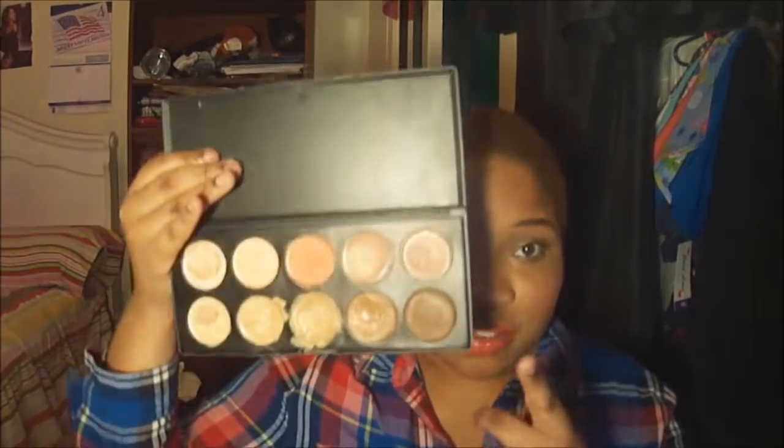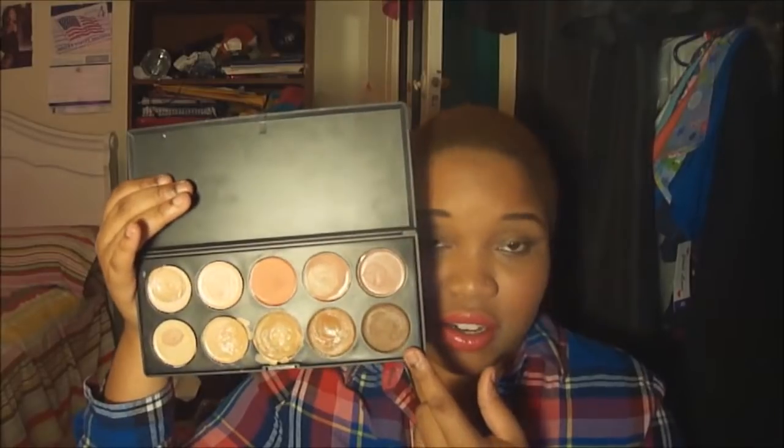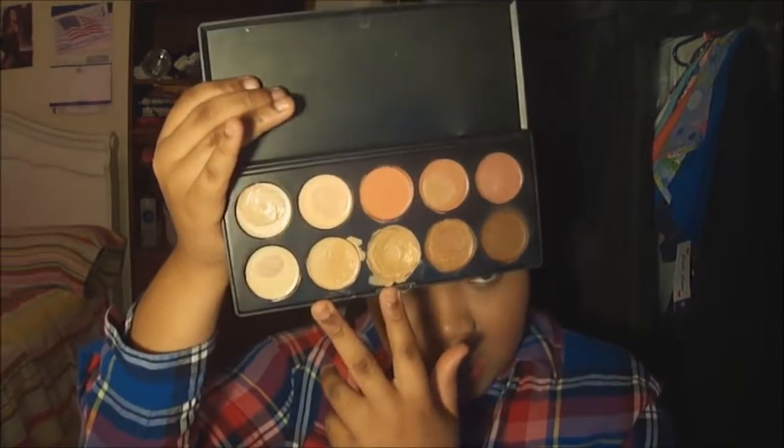But I've come to realize that I cannot get a color that matches my skin tone. As you can see, I do not use this concealer over here because I'm not that dark, and I don't use this concealer that much. I used to, but I stopped using it. But I'm really starting to use these two a lot because I like the highlighted color on my face.